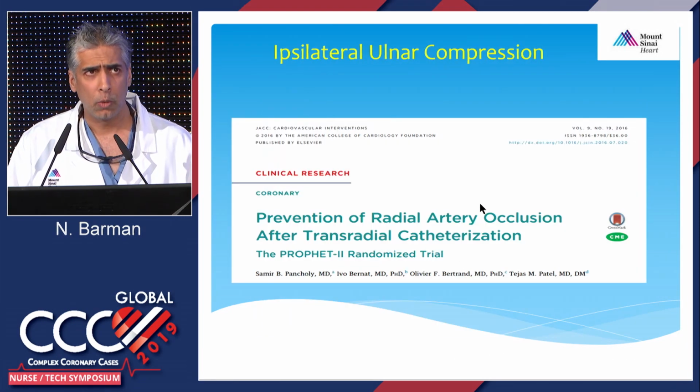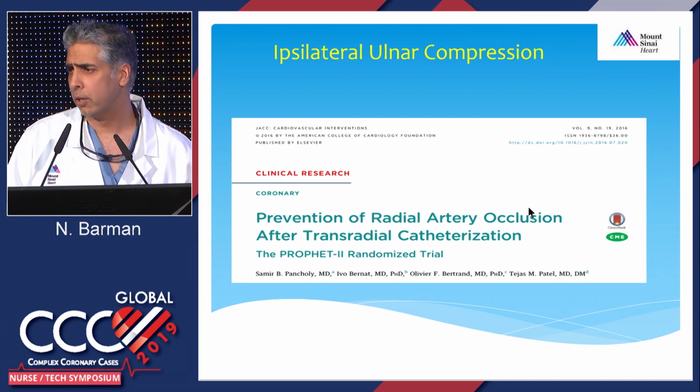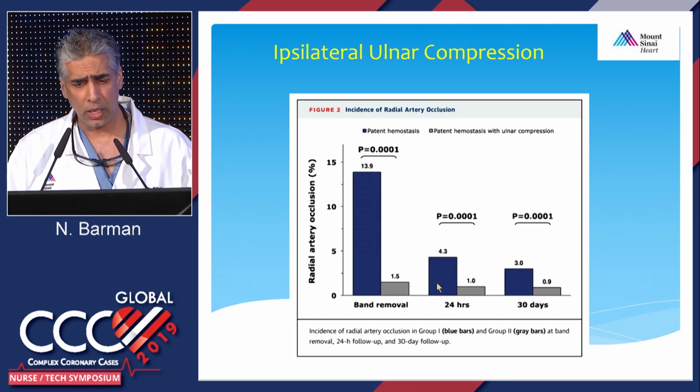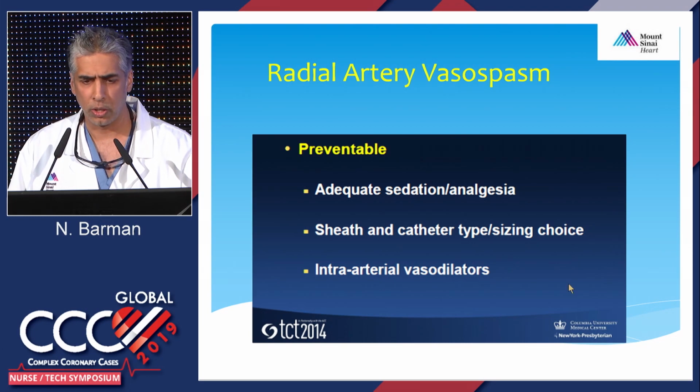There's newer stuff. When you put the TR band, even purposely compressing the ulnar artery for 1 hour, this study did that, and this is several thousand patients. They had way less radial artery occlusion. The numbers are higher because this was ultrasound. It wasn't even clinically. Everyone got an ultrasound to check.